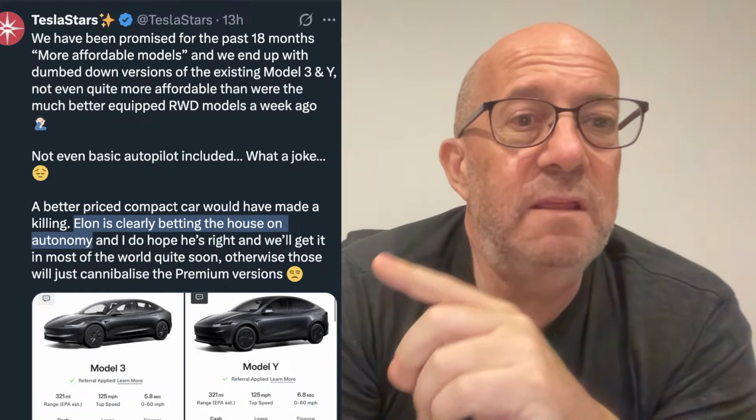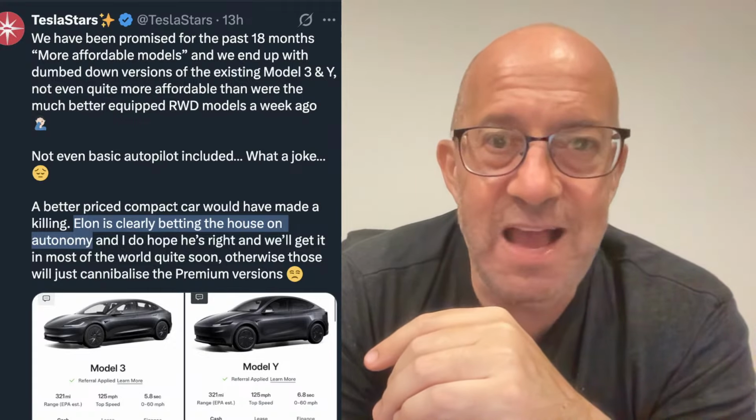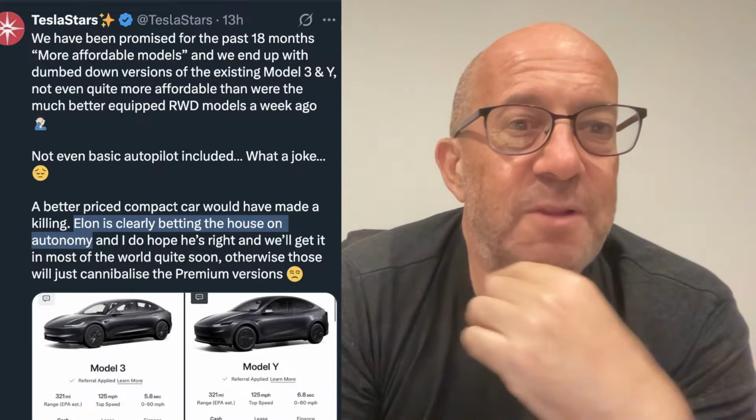He says, Elon is clearly betting the house on autonomy. Yeah, that's correct. Otherwise, these will just cannibalize the premium versions.